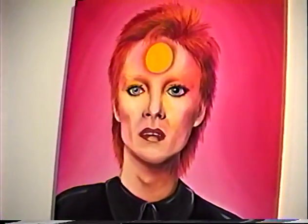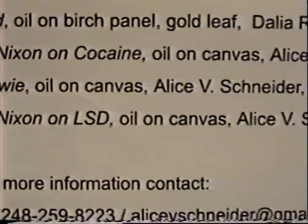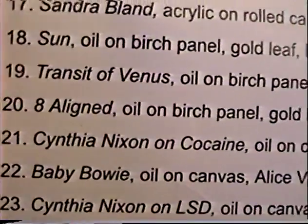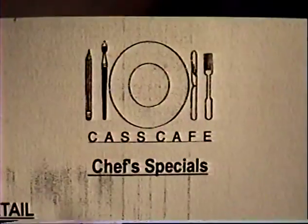That's clever. Okay, 23. That looks like David Bowie, but no, this is Cynthia Nixon, and she's running for senator, I believe, in the great state of New York. And they have an upstairs.